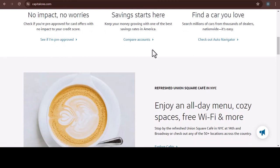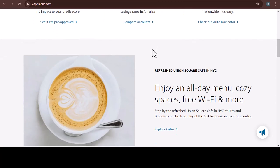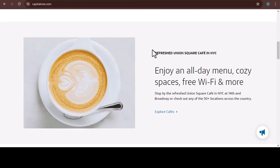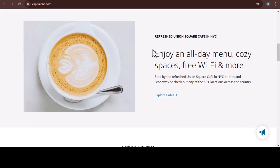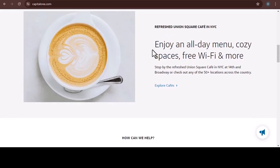For the tech-savvy viewers out there, the Capital One mobile app is your best friend. It's free to download, super secure, and puts all your financial information at your fingertips. Simply log in using your secure credentials, navigate to the specific account you want to check, and voila! Your current balance is displayed prominently.